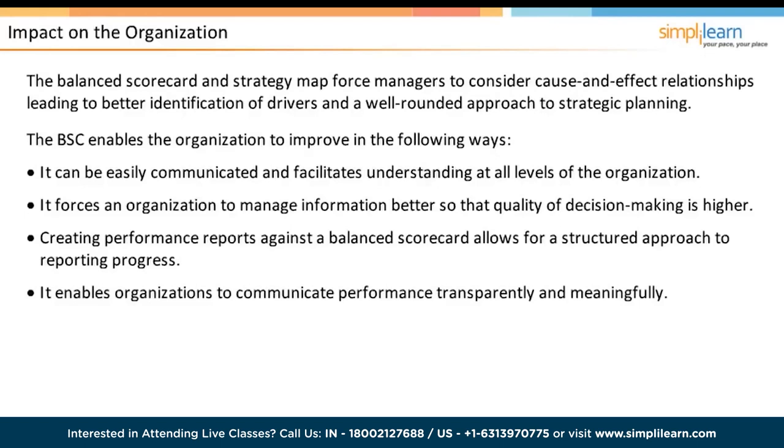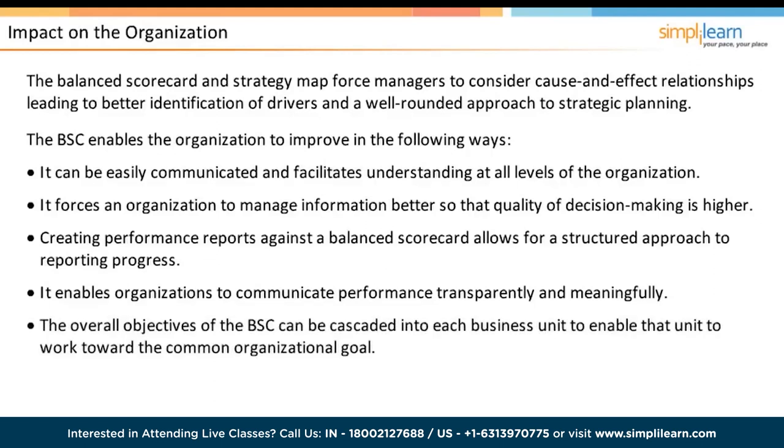As expected, a balanced scorecard helps an organization to better align itself and its processes to the strategic goals outlined in the BSE. The overall objectives of the BSE can be cascaded into each business unit to enable that unit to work toward the common organizational goal. All the activities of the organization, such as budgeting or risk management, are automatically aligned to the strategic objectives. To conclude, the balanced scorecard is a simple and powerful tool that, when implemented correctly, equips an organization to perform better. Let us proceed to the next topic of this lesson in the following screen.